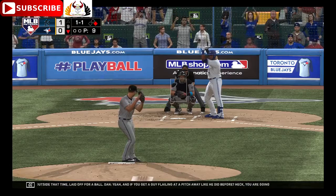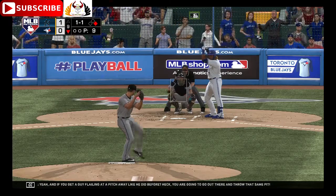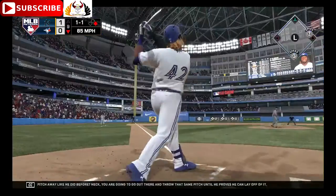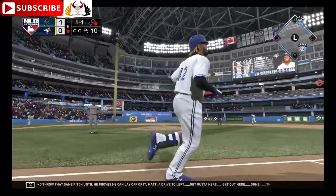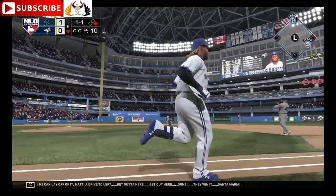Yeah, and if you get a guy flailing at a pitch like that, heck, you're going to go out there and throw that same pitch till he proves he can lay off of it. A drive to left. Get out of here. Get out of here. Gone. They win it. Santa Maria.